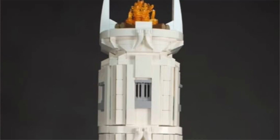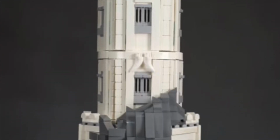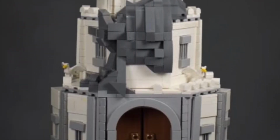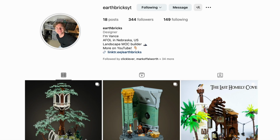For example, one of these latest builds, this was for the semi-final. They had to turn an evil place into a good one or vice versa. This is Microscale, very nice build over here. And one that is doing very well is a build that I have featured many times, especially for the YouTube section, Earth Bricks. He is having an amazing MELO campaign.